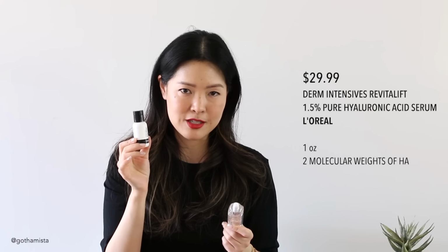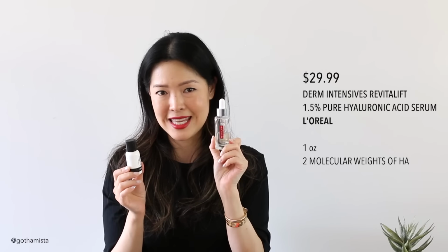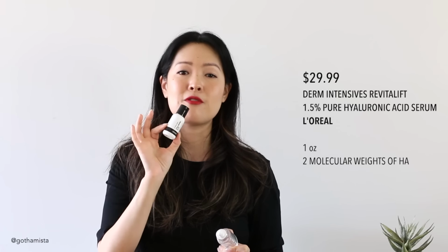This is a simple formula similar to this. This is less expensive, this is only $6.99, but also I feel like this takes longer to sink in than this does. This just sinks in fast.